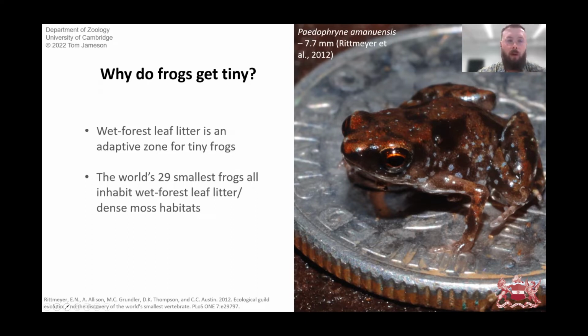Heterochrony amanuensis comes from Papua New Guinea, lives in the leaf litter there, and it's not only the world's smallest frog, but one of the world's smallest vertebrates. There's maybe a couple of teeny tiny freshwater fish that just about win out over this frog as the world's smallest vertebrate. This is very much the world's smallest limbed vertebrate, so a truly tiny frog.